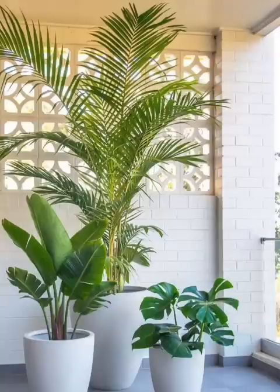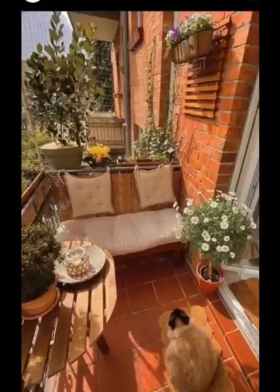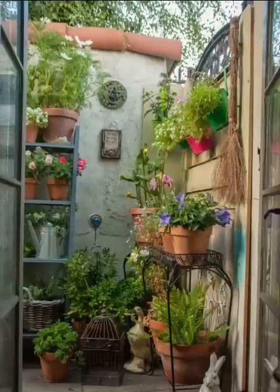Transform your balcony into a haven for pollinators by choosing plants that attract butterflies and bees. Opt for nectar rich flowers like lavenders, butterfly bush, and cornflowers. These not only add beauty to your space but also play a vital role in supporting local ecosystems.